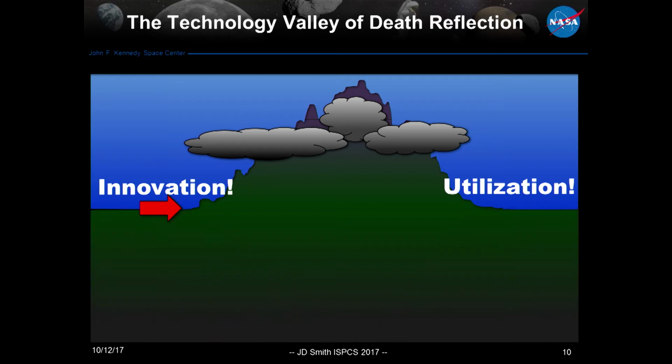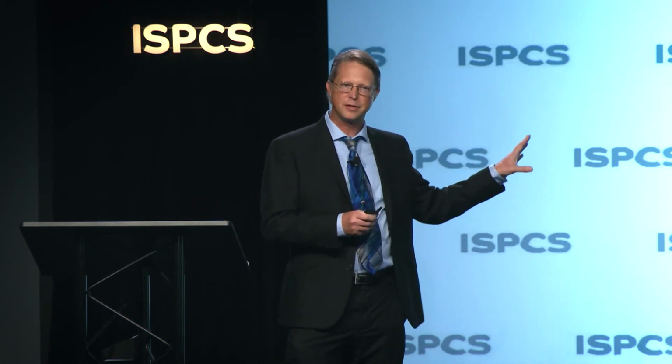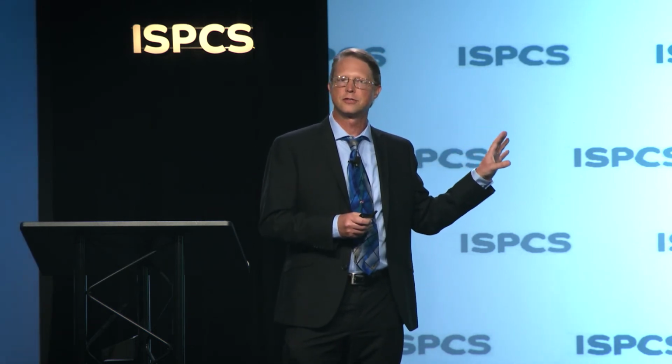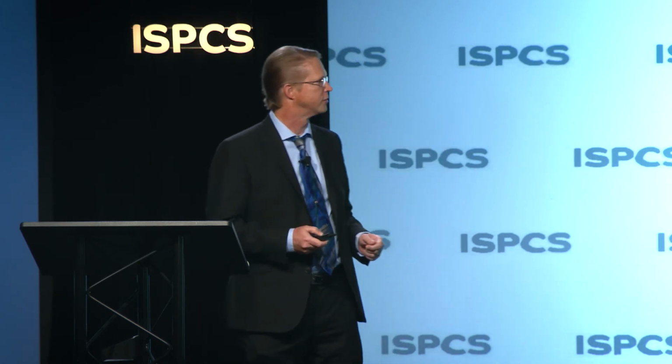And then I could get rid of, forget going through the valley. Let's think about going over the mountain. Well, what is this mountain going to be called? I'm not going to call it the mountain of death, because, well, that doesn't sound so inviting. How about the mountain of opportunity? So this is the mountain of opportunity, and I really think this fits the description of what a technologist needs to do to get something to utilization much better than the valley of death does.